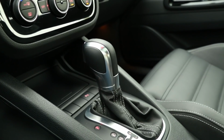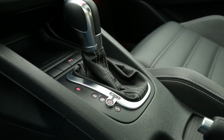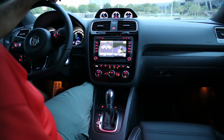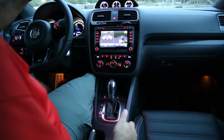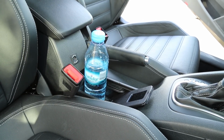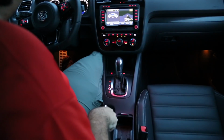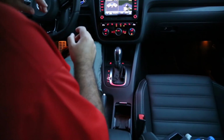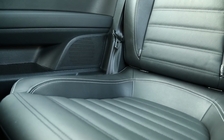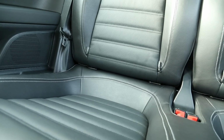Here, of course, there are some options that are missing in the one I have, but you can have the automatic parking assistant and a few other things. In the middle here you have two cup holders. They are not really practical, to be honest, but I think something is missing here, which is a dual bottle opener. So I think if that was there, it would hold your cup better. On the doors you have a small pocket on each side. It's not really practical. And on the back you don't have cup holders. You have small pockets.